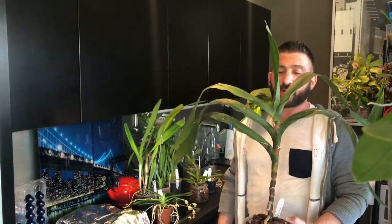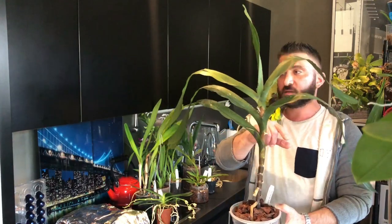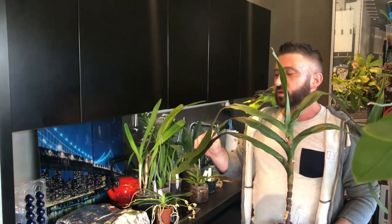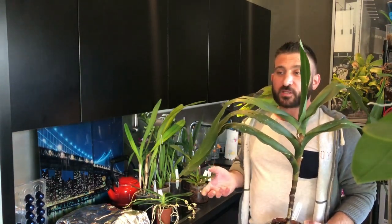I don't know if this was from the trip or from how long it had been bare root before I got it, but it lost two leaves. There was a leaf in here, and there was a leaf over here. About a week after I got back, they turned yellow and then dry brown, and that was it. It didn't look like a virus or anything, because there was no spotting, no browning, no black rot or anything like that.